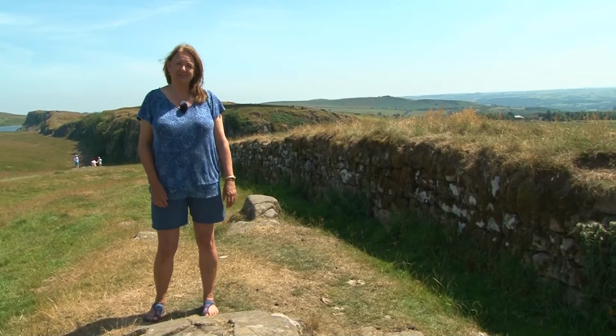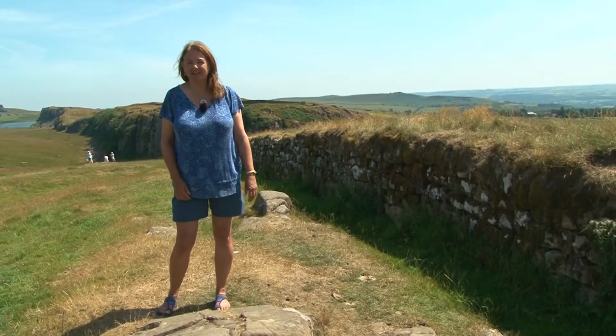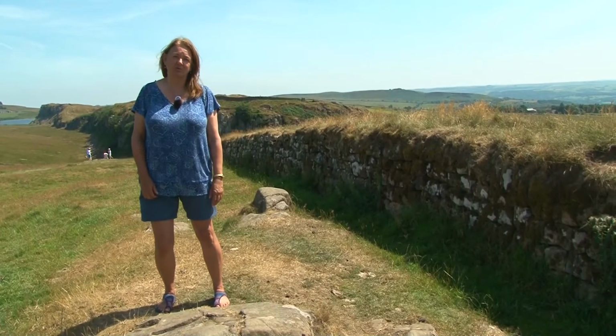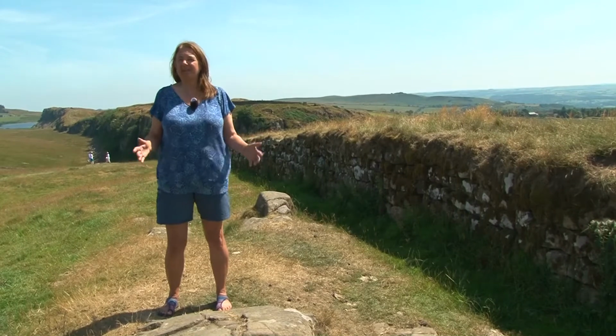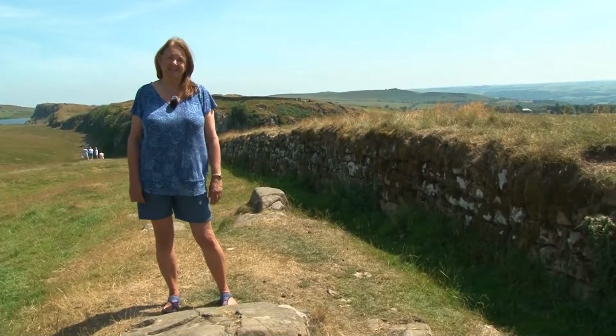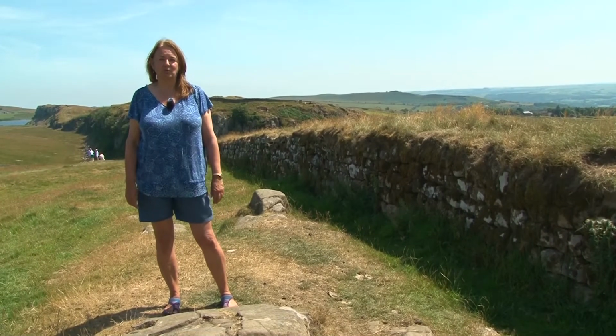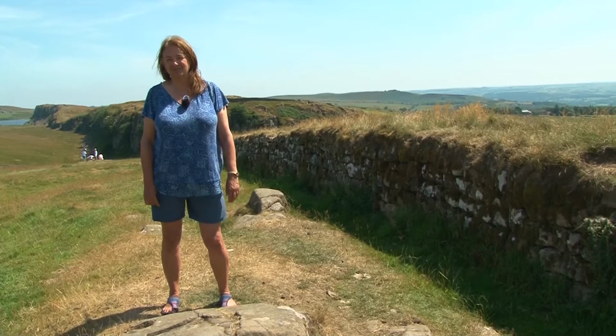Right, hello, and thank you for joining me once again on our journey of discovery along Hadrian's Wall, looking at the less known features along Hadrian's Wall. So we're here at Steel Rig, and we're going to be doing this section between Steel Rig and Sycamore Gap. Not very far, only about a mile or so along the wall, but full of lots of interesting features.